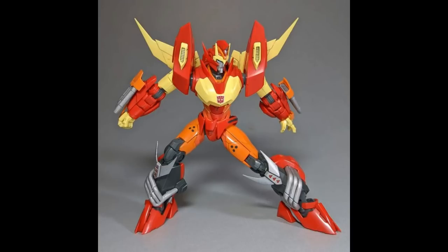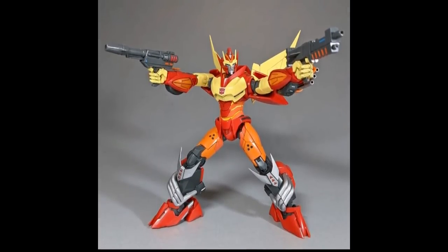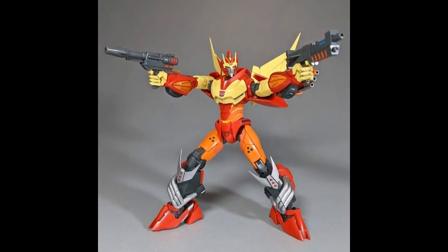I was looking at renders. We were looking at promo shots. But this is a real in-hand picture, and I think it looks better. It actually looks better than anything I've seen. Now, I don't know if somebody's taking the time to add paint apps to this or something, but it does look great, and I kind of like it. So overall, this is a win.